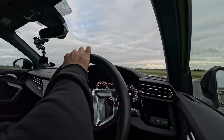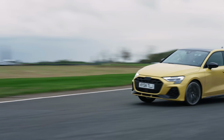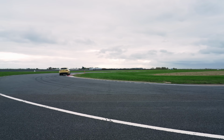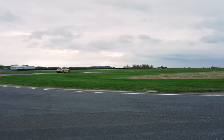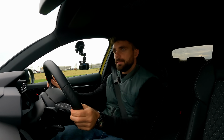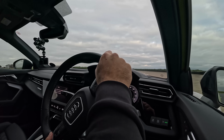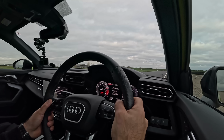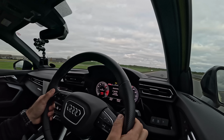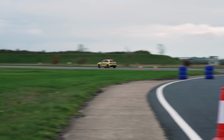Much better apex that time, actually. Yeah, you can just feel the back end pushing you around, which is so nice and so weird in an Audi S3. Oh, it's so much better than the older models. Get back, get back, get back. There we go, let's get a nice exit, full power, so much traction on the corner exit. Fourth. Beeping at me, he's telling me the speed limit's 60. Not here, pal.